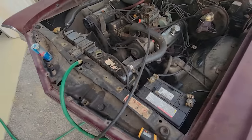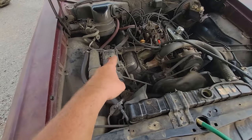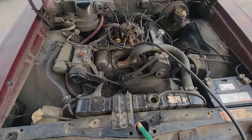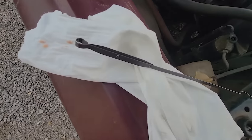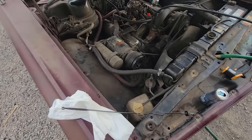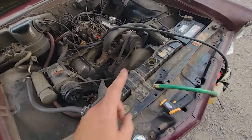Still idling just a titch rough. We could set the dwell on the points, and I also got to do these spark plugs on this side still, but we're getting there. While she is idling, pulled the dipstick. Yeah, she's out. So we'll throw a couple quarts in this. We're going to service that eventually, but I want to make sure we have all the gears and stuff here in a minute. And it seems to be doing fine here.